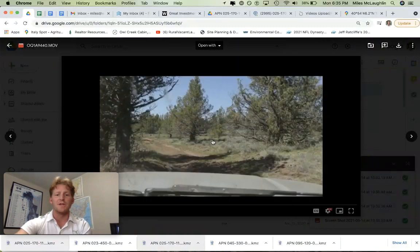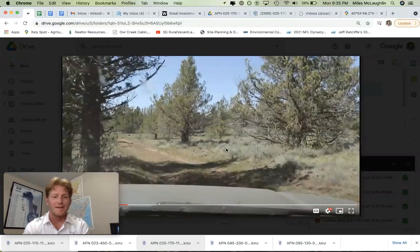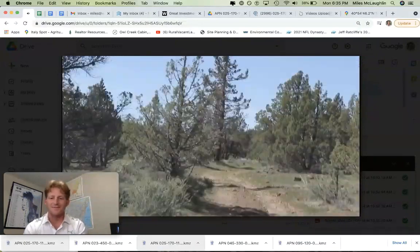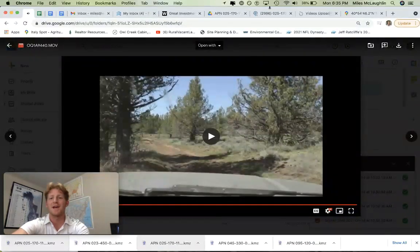Here's another good image of the road going in, if you want to call it a road. This is cool, Austin. You should get a bunch more of these, dude. I know. I would totally drive to these. This is fun. Yeah, this is really cool. So, like I said, we're bummed we have to be selling this investment.